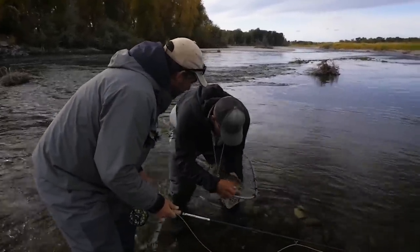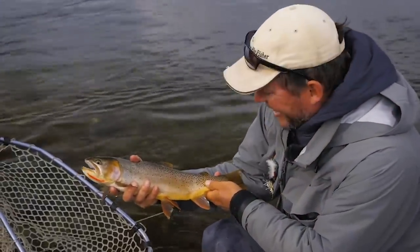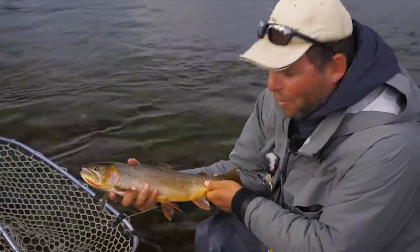That's a purebred, too. All right, let's take a look at this guy. About a 20-inch cutty. 20-inch cutthroat. How do you like that? You put your time in and you will be rewarded.